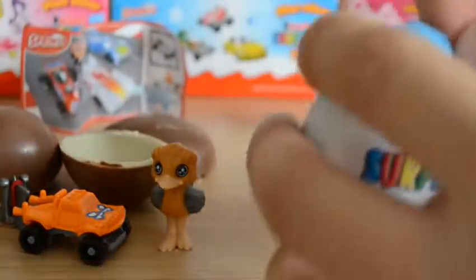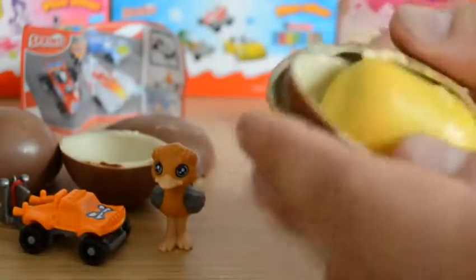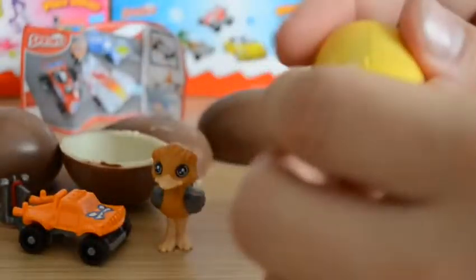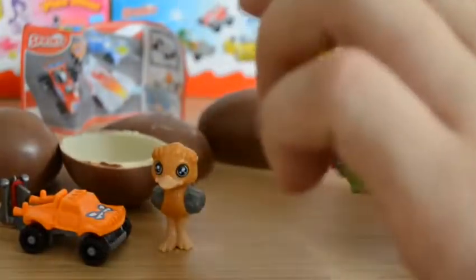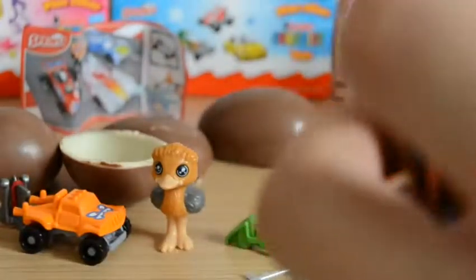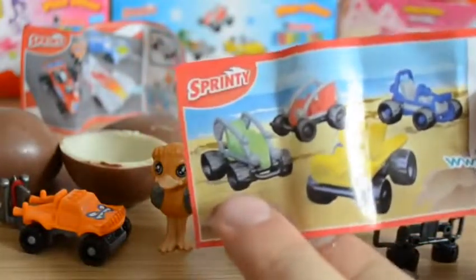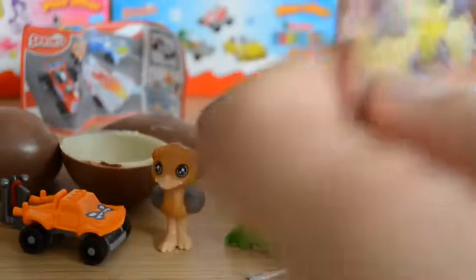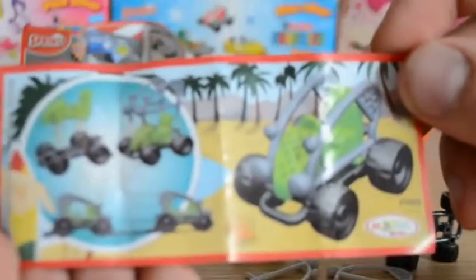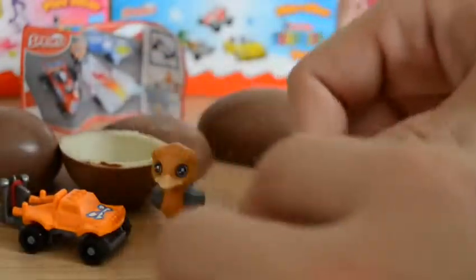So let's take a look at our third surprise egg. We're gonna get something cool in here, I hope. I think these new collections are really nice, actually. I have had a little look on the internet to see what they're all about, and that's quite nice. So this one's in loads of bits. Well, it comes in three different parts. And we have another collection of the Sprinty, but it's a different collection this time, as you can see. It's a buggy collection for off-roading. And we have the green one. See, there's the green one. That's what we have. So let's put that together and see what it looks like.